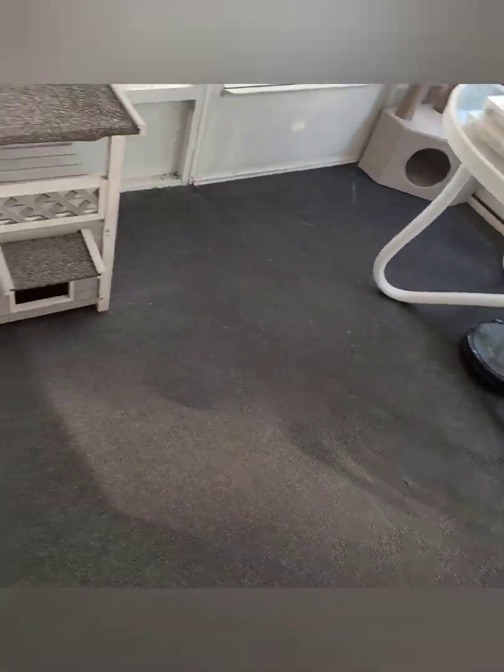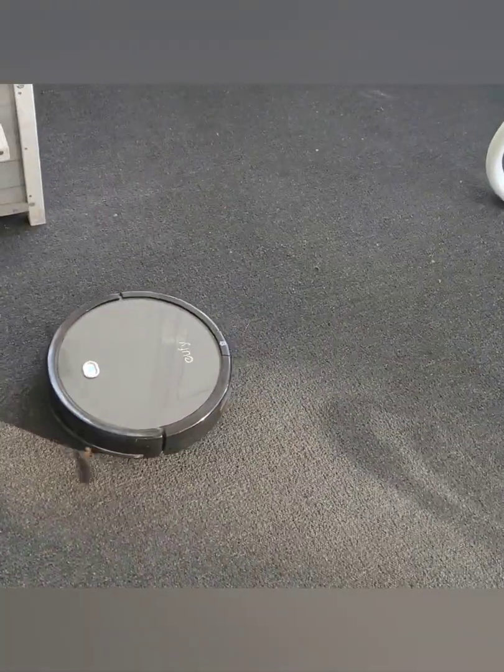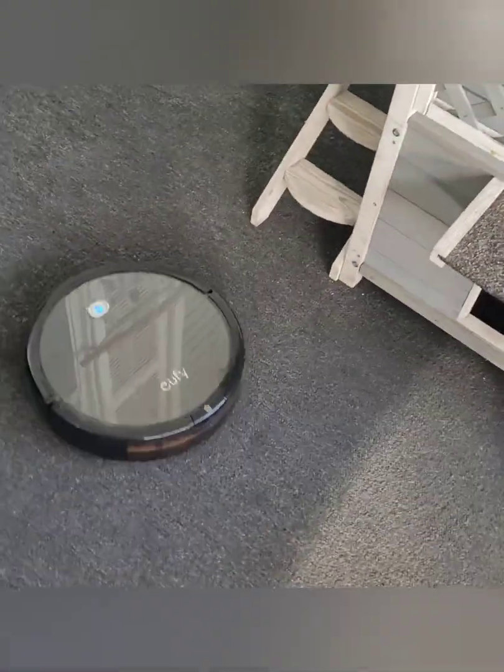But anyway, look at this. Look how clean this is now after 30 minutes. I think that's just an amazing job, especially with the worn brushes and the dirty filter like it is. Look at that, there's hardly anything left. And she's probably pretty full. What about it, Miss Oufy?